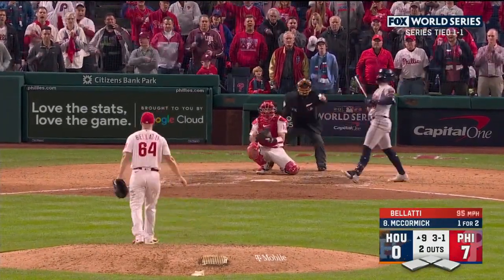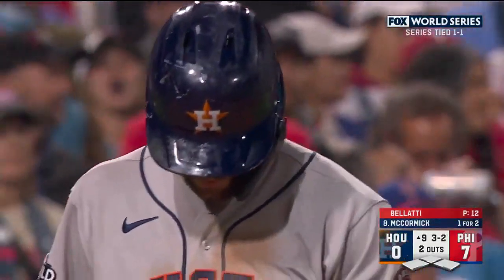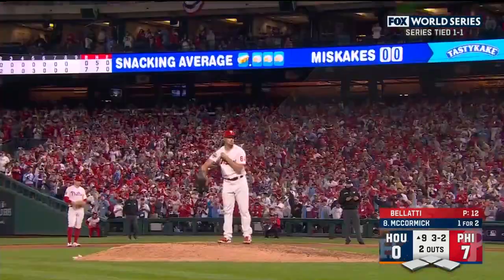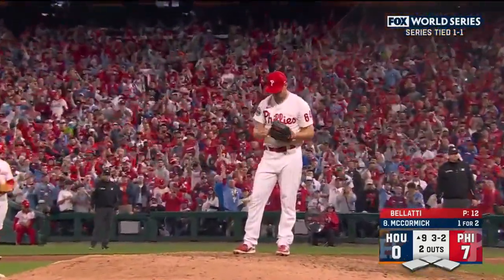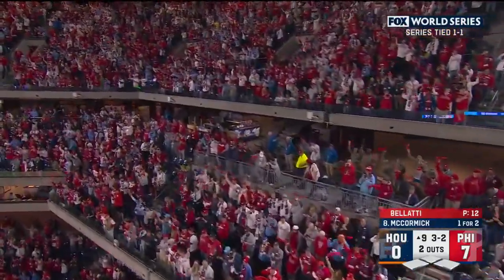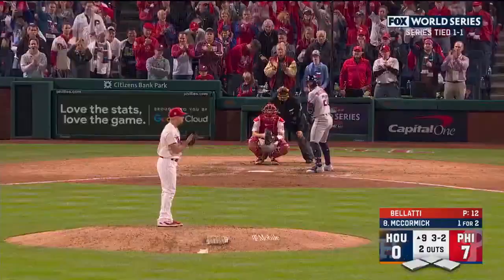McCormick. Yes! Good way off, and the count goes forward. Seats in the stadium. No one sat all night.